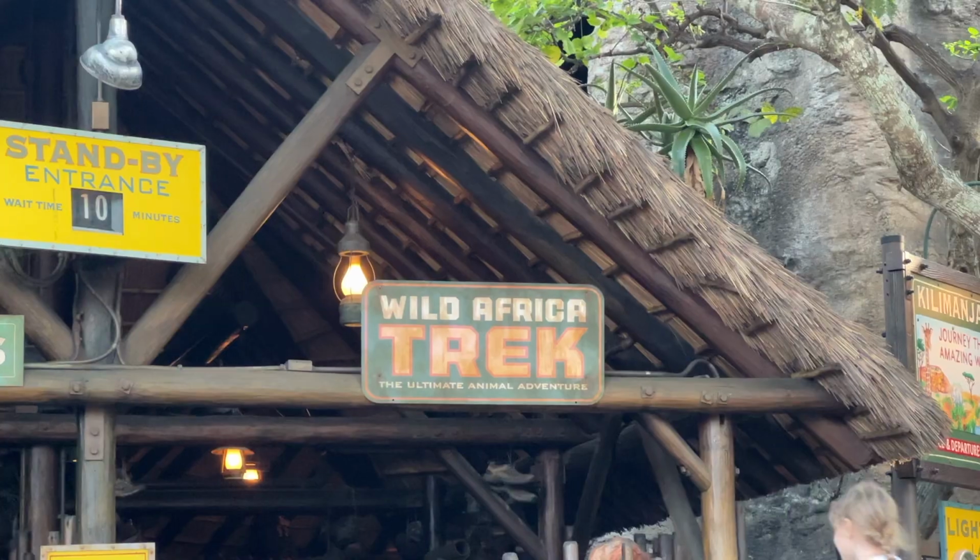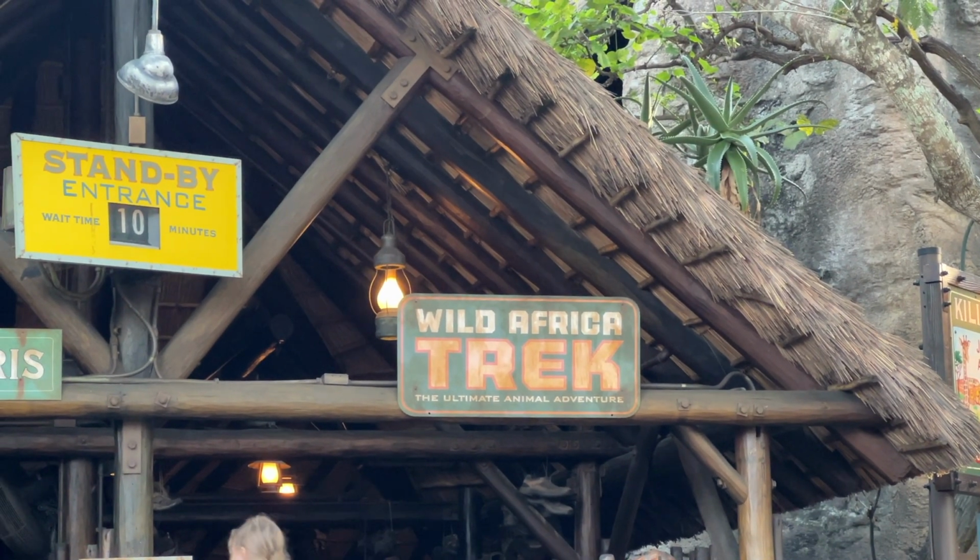Today we're here in Animal Kingdom in Walt Disney World in Orlando, Florida. And today we are going to be doing the Wild Africa Trek directly behind me. It is a behind the scenes special experience with the animals. It's going to be super intense. I have no idea what we're in store for. I'm just along for the ride, but definitely want to check it out.